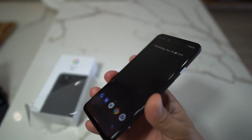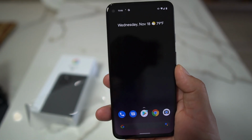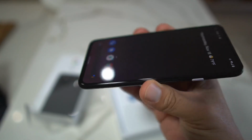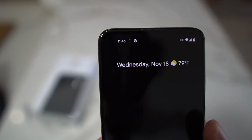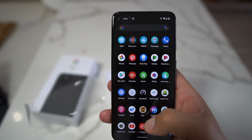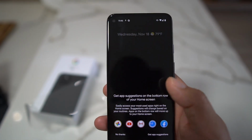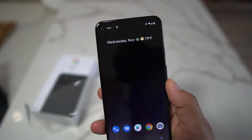But as far as the panel on this, it is a 6.2 inch display compared to the Pixel 5 5G that has a 6-inch display. Now, you get the 1080p OLED panel here, so you get a nice panel. You get the punch hole display here on the top left. Now, this only has 60 hertz refresh rate. The Pixel 5 has 90 hertz refresh rate. So in that case, you're getting a little more on the Pixel 5 5G over this Pixel 4a 5G.